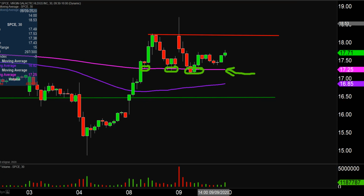When we say, Clay, what would make this chart look the absolute best? Well, ideally if the price can stay above that level, but if the price does drop below it, it's not the end of the world or anything like that, because you still do have 1650 down there. But moving forward, those are going to be the main technical levels, so let's see how it all plays out.